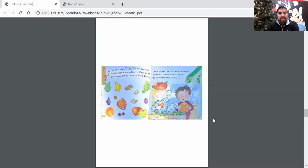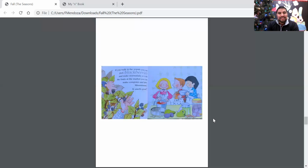See how many fruits there are at the market. Apples, walnuts, they are all fall fruits, and many animals keep them in their lairs or dens for the wintertime. From the previous page, do you know which ones are kept? I don't know, you guys. If you walk in the woods, you can pick blackberries and make marmalade, or with the fruits at the market, you can make compotes and pies. It smells good.